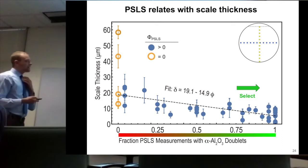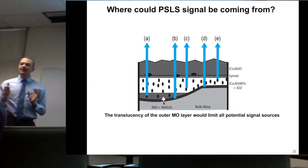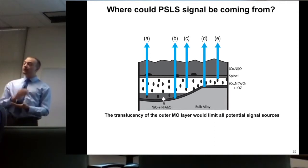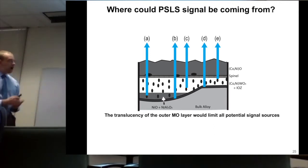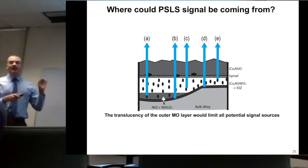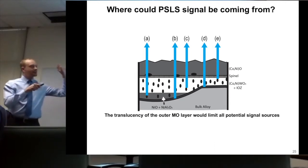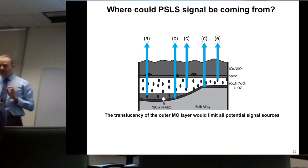But we'd also like to ask the question from a scientific perspective of why is it that PSLS is giving us a sense of how thick this overlying scale is? Perhaps some of the overlying oxides are attenuating the PSLS signal. So what we'll do is we'll start by investigating this outer cobalt nickel monoxide layer because it will block both the incoming excitation beam as well as any outgoing excited signals.